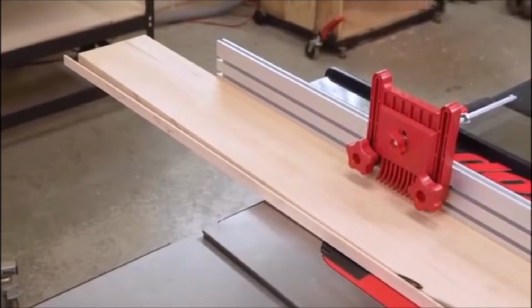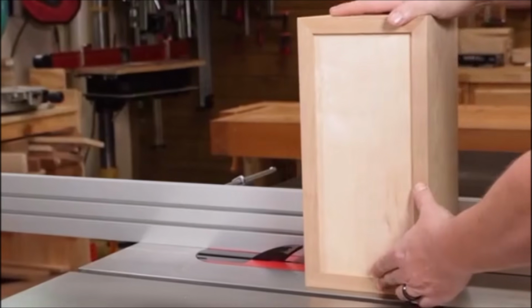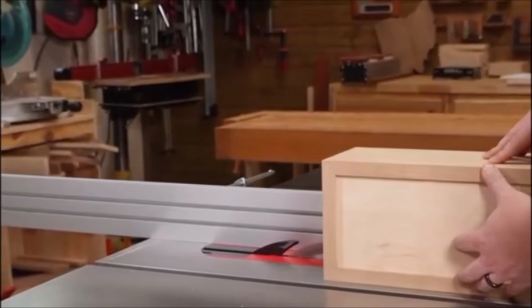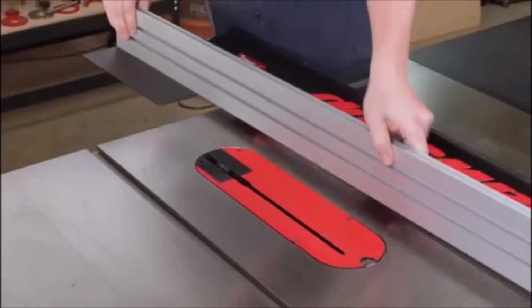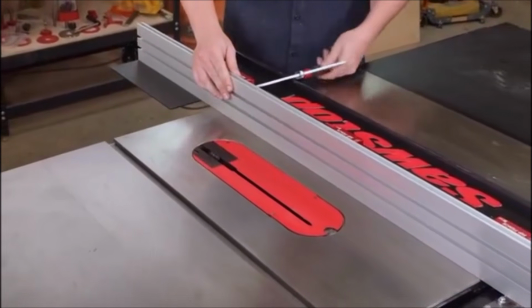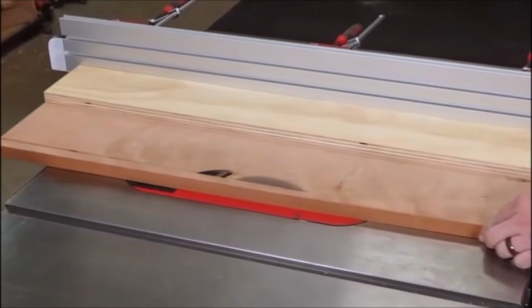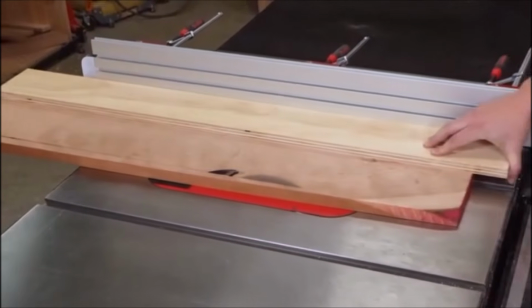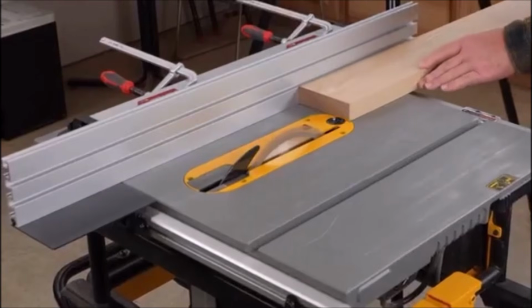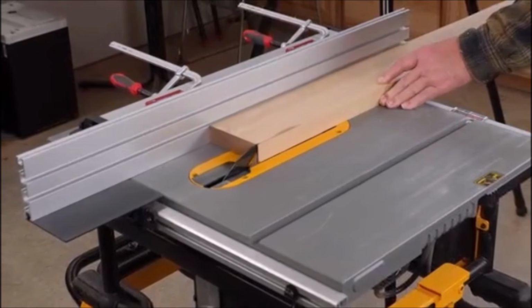Number 4. Woodpeckers Auxiliary Rip Fence. Job site table saws are incredibly portable, but their short, stubby fences make cutting tall or awkward stock a real challenge. The Woodpeckers Auxiliary Rip Fence solves that problem instantly. This 36-inch extension slides right over your existing fence, giving you dual 7-inch material supports on both the infeed and outfeed sides. It mounts in seconds using precision machined clamping blocks.